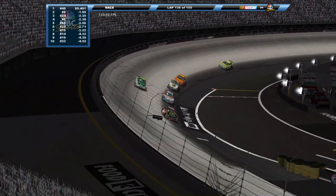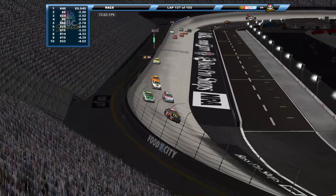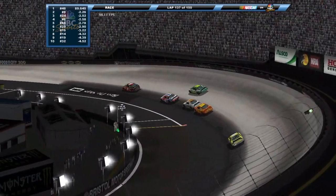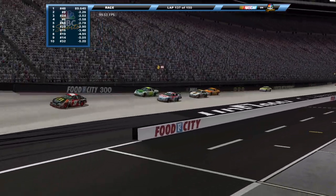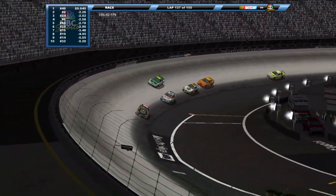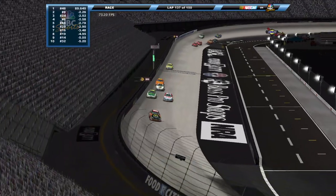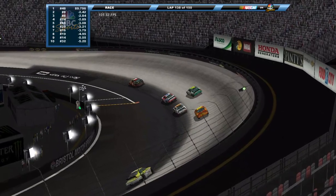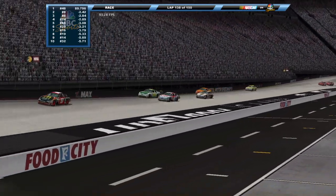Dale Jarrett, Kevin Harvick still staying low. Harvick trying to move Jarrett up the racetrack. I don't think that outside line is working well enough. Jeff Gordon's falling back here. Unless he can get just that big of a run on exit this time by, I don't think he'll be able to keep fighting back up high there. I feel like when you move up there, you've got to get it done within those first sets of corners of you being up there.